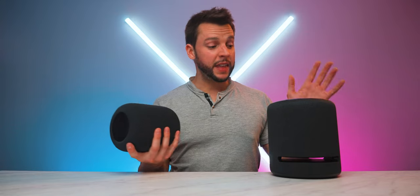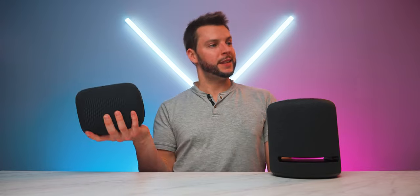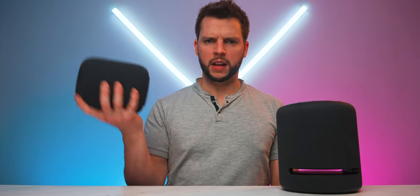With that having been said, I think I literally have enough smart speakers down here to turn this studio into a nightclub. BMAC's nightclub. I'm about to actually do that.